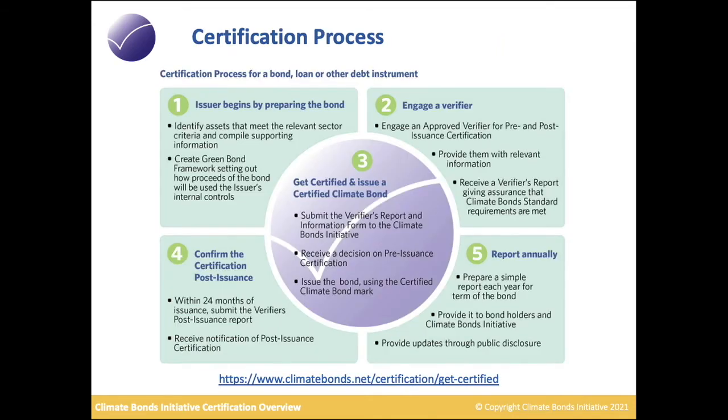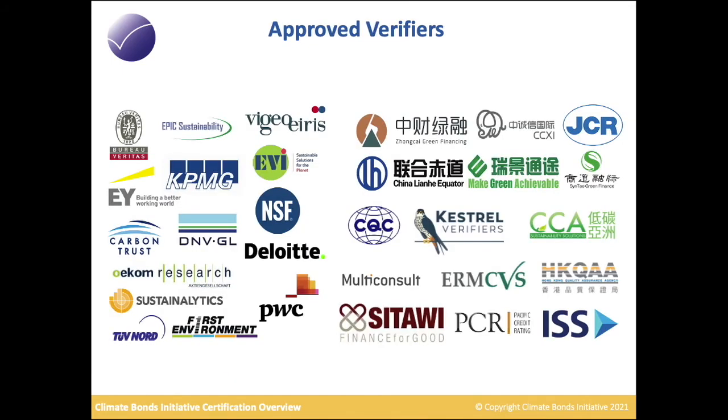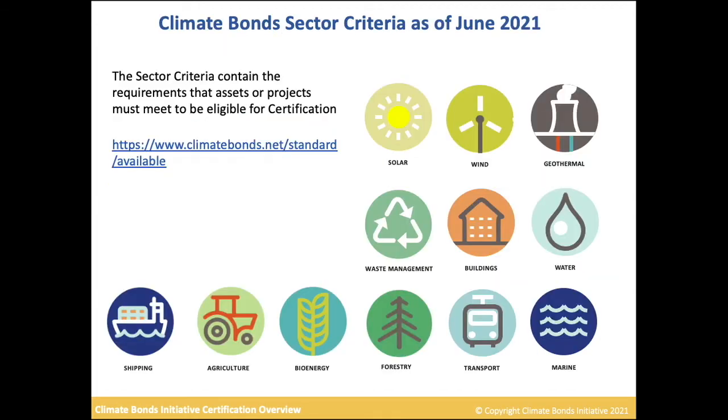So how do you get your debt issuance certified? The process is simple. First, prepare the debt issuance and identify assets or uses of proceeds that meet the corresponding climate bond sector-specific criteria. The second step is to engage a verifier that has been approved by the Independent Climate Bonds Standard Board. These are some of the approved verifiers. The verifier will write an assurance report that confirms your debt issuance's adherence to the sector-specific criteria. These are the sectors with criteria available for certification.